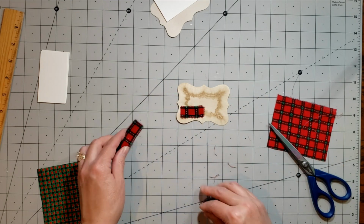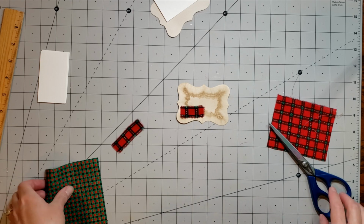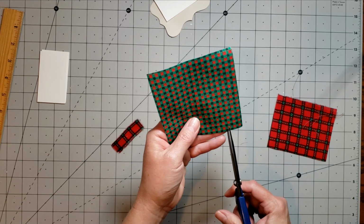And I will stitch before I do the other portion of what I'm gonna do.